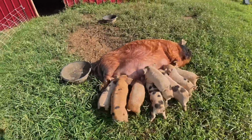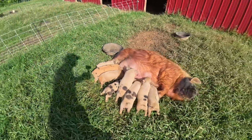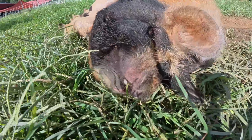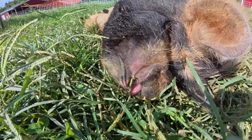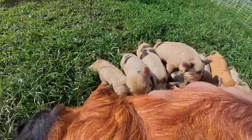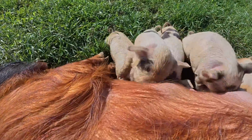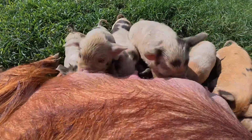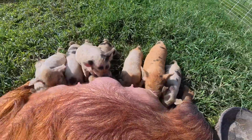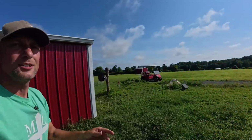So they are doing a lot better. Everyone is healthy, and Mama's doing good. You gonna sing to them? That's quite a song there. But you can see they're starting to get big and really doing well. We were worried for a while there, but now they're starting to fatten up and do really well and look really well. So there's your update, guys.